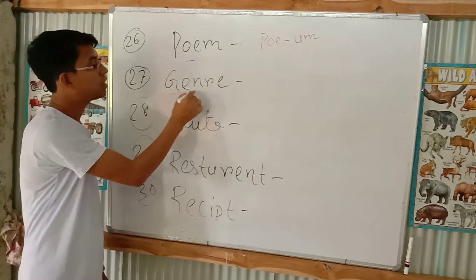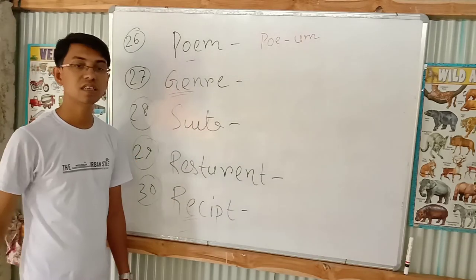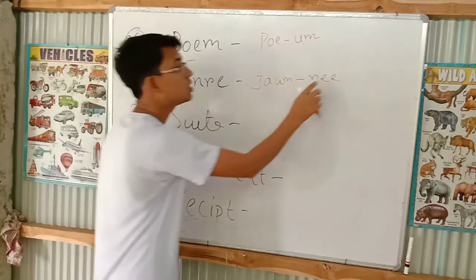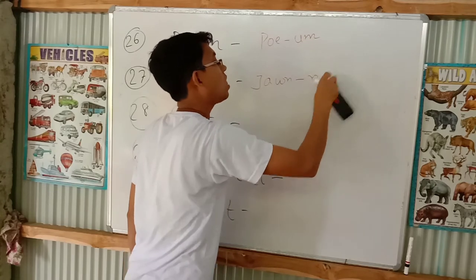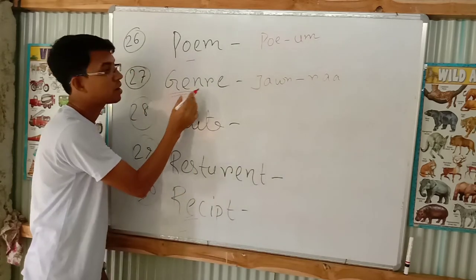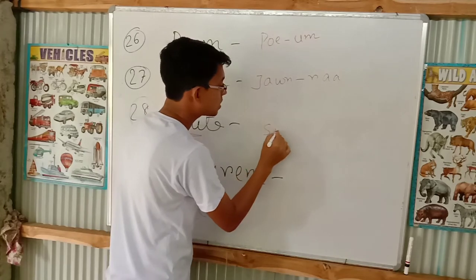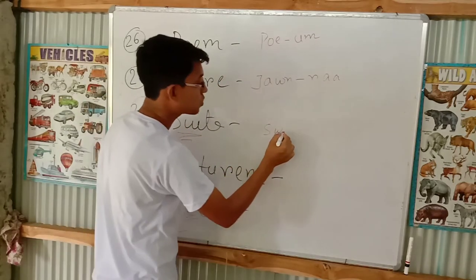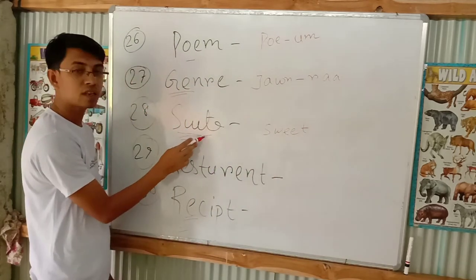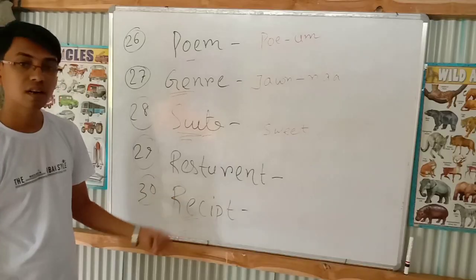Next we have, what is this? Sometimes you find it in the newspaper. Is it January? It's not January. The correct pronunciation of this word is genre. Suite is pronounced the same as sweet. The right pronunciation is sweet. I can't afford to book a suite in the hotel.